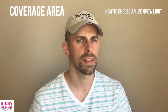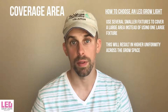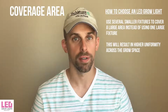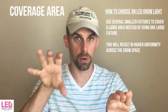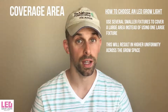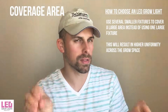So when you start to get into these larger areas, it's better to use several smaller fixtures to cover this space because it allows for a more even footprint. For example, if you're growing in an 8x8 area, it's best to use 4 lights that cover a 4x4 area, so 4x4, 4x4, 4x4, and 4x4 for a total of 8x8. So you'd want to do this instead of finding the most powerful LED grow light to cover that whole 8x8 area, because that intensity is going to be really intense in the middle and not so much on the edges and corners.